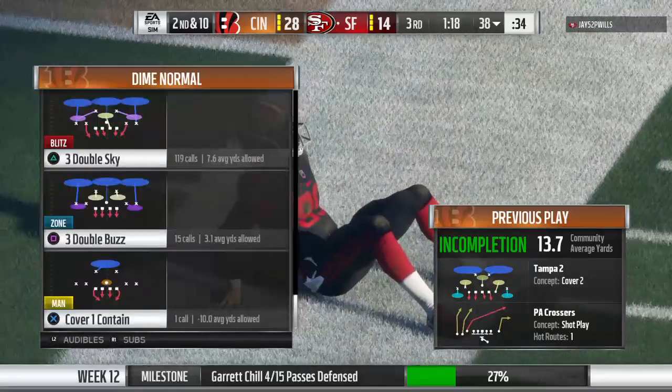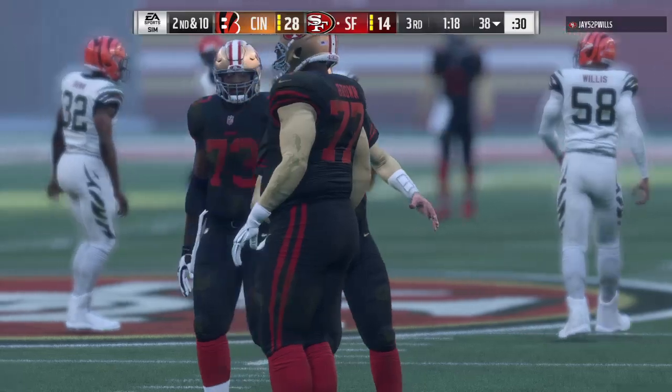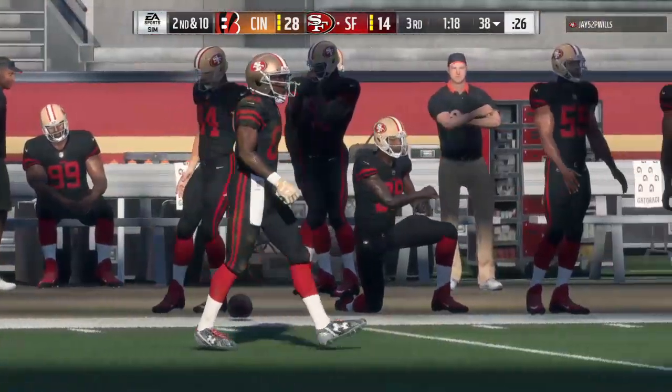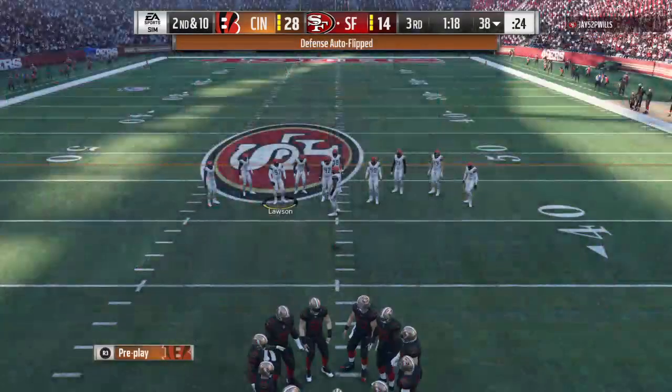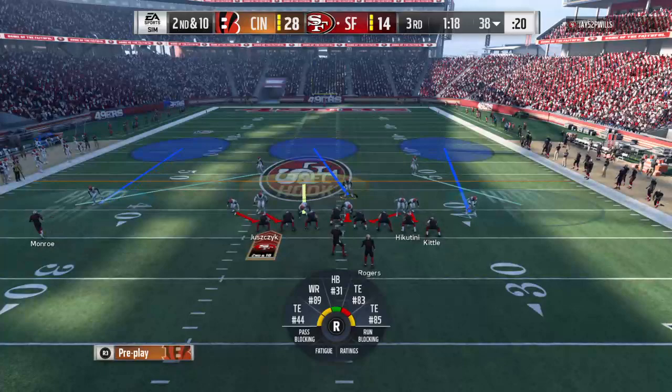Instead, second down. This defense is continuing to contest every deep ball that is thrown downfield. And look, it doesn't matter whether you're playing man or zone. Eventually, that becomes man on man. And you've got to trust yourself and go up at that moment of truth and make a play on the football.